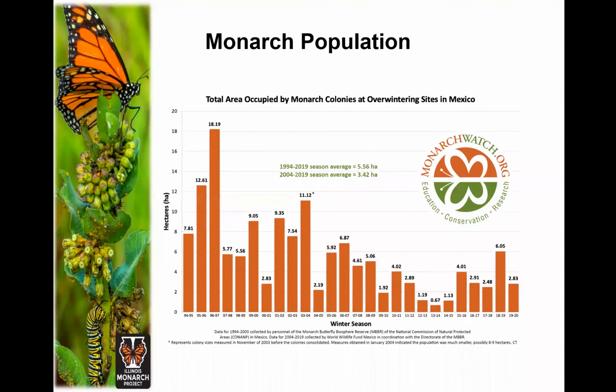So let's take a look. How do we measure the monarch population? We could think that they're actually out there counting individual monarchs, but that's not the case. They do this in the overwintering areas based on the amount of space that they take up. So for the eastern population, which breeds here in the Midwest, we measure the area they occupy in the Oyamel forest in central Mexico. So what you can see here, they'll take drone footage or aerial footage of that forest, and how much of that is covered with the monarchs is how they measure the population of the monarchs for that year.